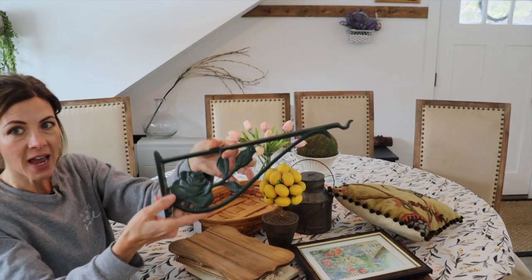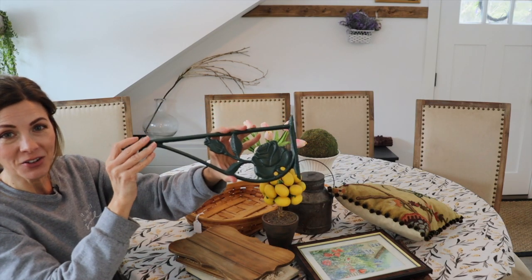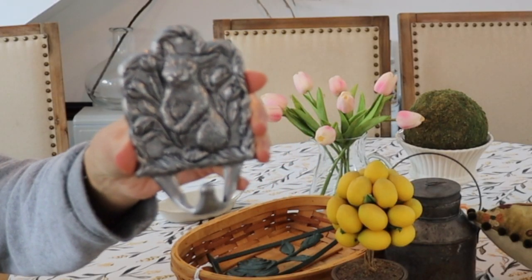And I found this cast iron plant hanger that you can put outside on your porch post or by the door. So anyways, I'm gonna paint this. And then I found this cute little metal bunny hook that I think would look really cute painted.